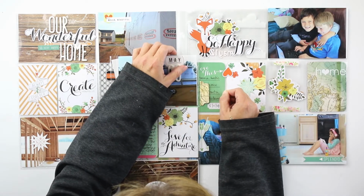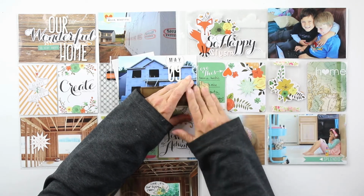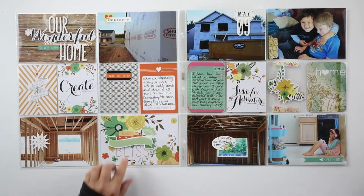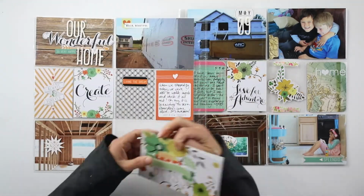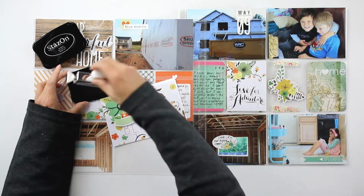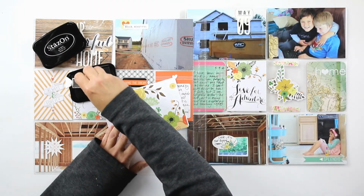I really like those tab stickers and those punches. I highly recommend those. And then I'm going to use that roller stamp. And then this layout is pretty much done.